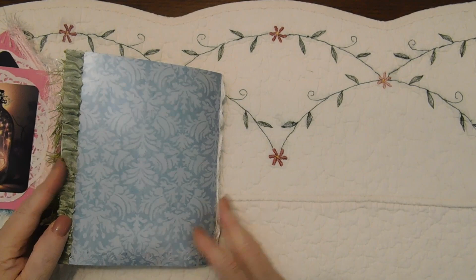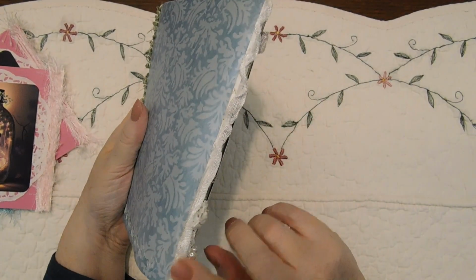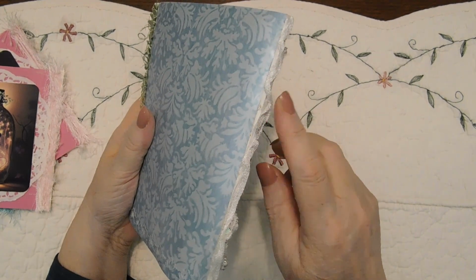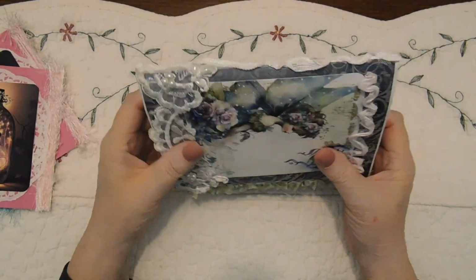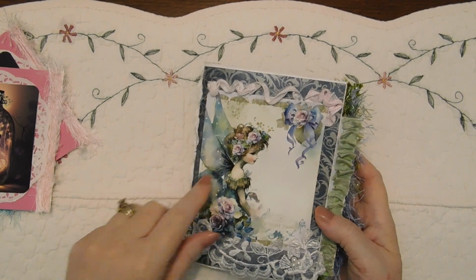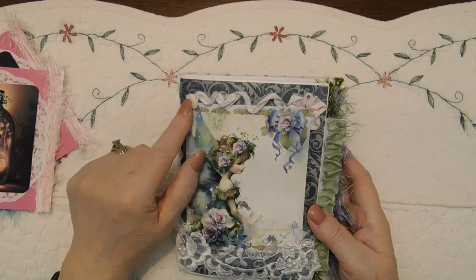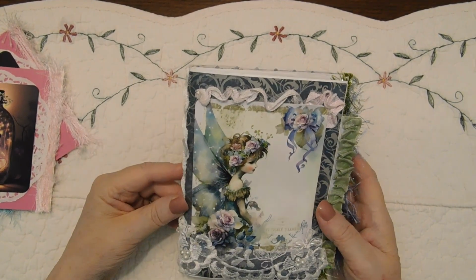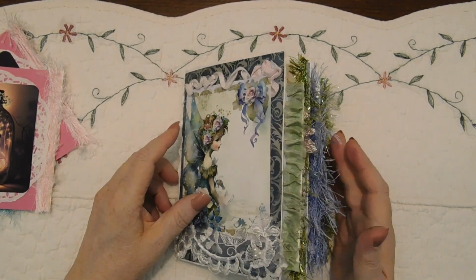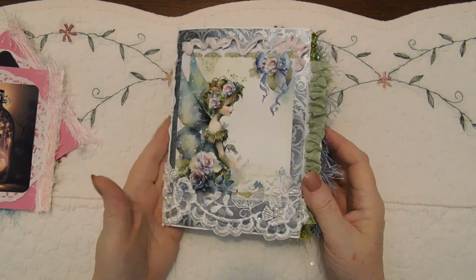So, and this is the back. And along the spine is some kind of wiggly, I don't know what you would call it, the same kind of stuff I have up here. I like this. I get this off of little girl dresses. I love those dresses that have this pretty trim on them. I don't even know what to call the trim. But anyways, that's what I love.